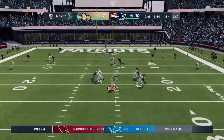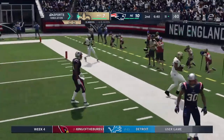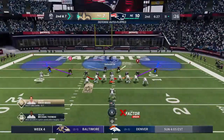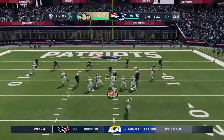Into the red zone, it's Breeze. Gets this to Kareem Hunt, his running back. And he's brought down just outside of the 10 at the 11. 3 yards the gain there, 2nd down. That 1st down completion only netted him 3. 2nd and 7.